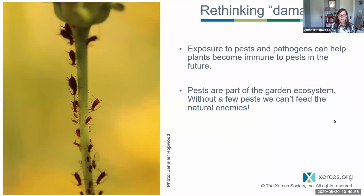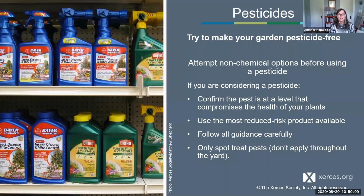make plants more resilient. But lastly, if you don't have pests in your garden, you won't have other life, you won't have beneficial insects. They need those pests to survive. So it is possible to go without pesticides in your garden. If you can try that, I think that's what we would encourage, to try all non-chemical options before you need to reach for that bottle of pesticide, particularly insecticides.